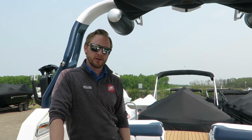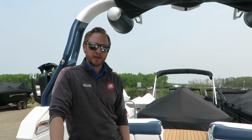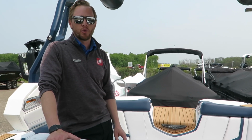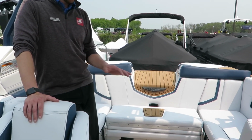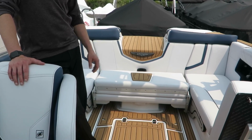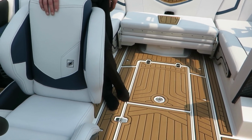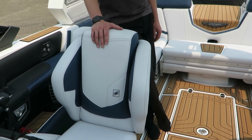My name is Josh Simonson, here today to show you a 2019 Nautique G23. This particular G23 has the frost gray interior with the Admiral blue. Really nice, clean look, just a beautiful color here. This particular model, we pretty much put most everything in it.